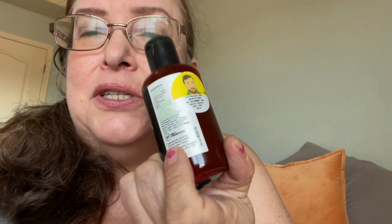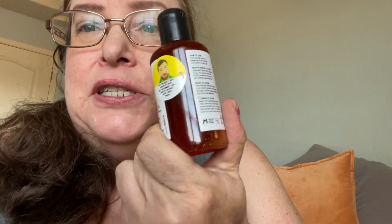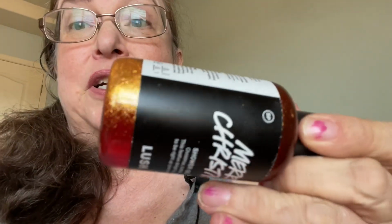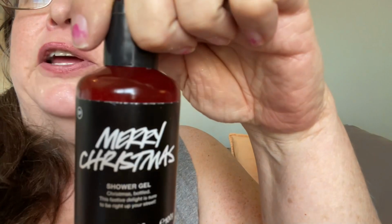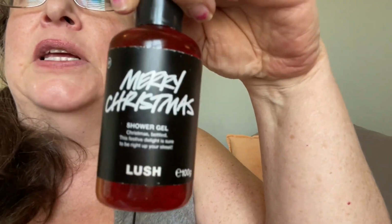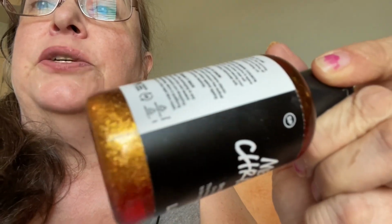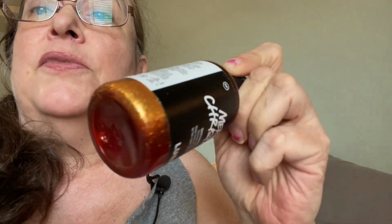Like, I am going to be eking out as many showers from this little bottle of shower gel that I can possibly get, because it's too good. You see this? It's got this rich red color that I'm trying to get for you. See this red color? And then you've got this gold shimmer on the bottom that's mixed through.